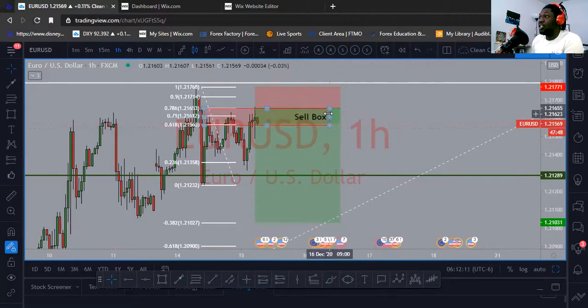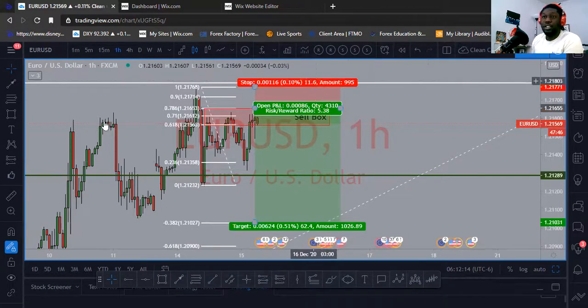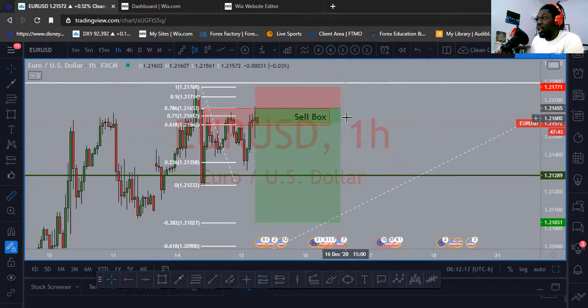You can get in, but I just want to have that 11 pip stop loss. Because if I try to get in right now, instead of having an 11 pip stop loss, I would have a 16 pip stop loss, which isn't bad actually, because I could maintain having just a 5 pip stop loss. So I'm probably gonna, let me see. So going for 62 pips right now, and if I take it from here, that means I'll be looking for 53 pips. That's fine. I'm okay with giving up like 10 pips in order to actually trade this.